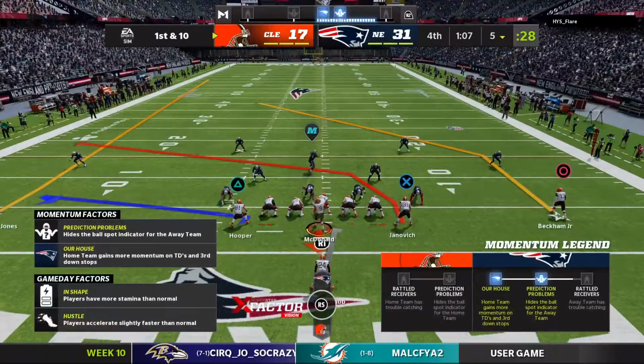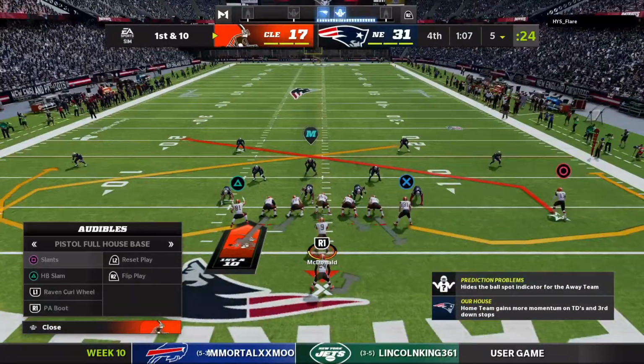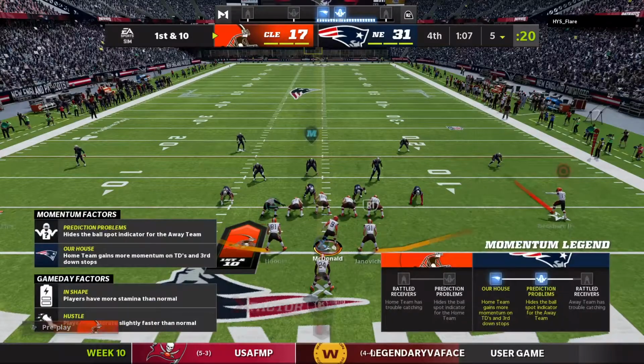The Browns drive about to get started. And this offense last time turned it over, went for it on 4th, didn't get it. They're lucky, though, because no points against the team on the board, but we'll see how they respond.